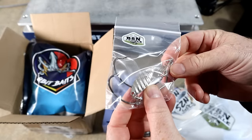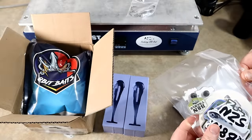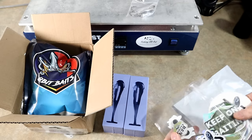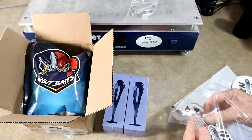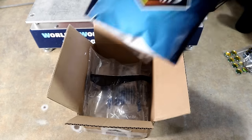All right, yeah, cool. Sort of an underspin vibe there. Yeah, very neat. Okay, yeah. Well, maybe, hopefully there's some eyeballs in here. If not, we're going to have some eyeballless baits. Okay, and here we go. Who doesn't love an unboxing?